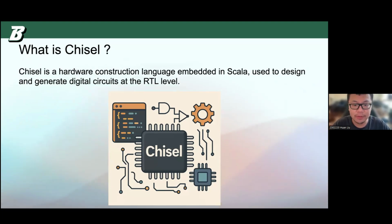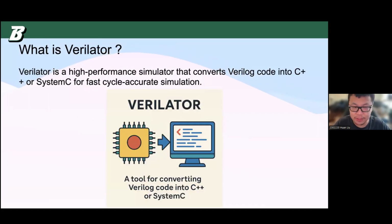That means Chisel can use their code to generate Verilog code. So that's what Chisel is. And what is Verilator? Verilator is a high performance simulator that converts Verilog code into C++ or SystemC for fast, cycle accurate simulations. Okay, let's move on.